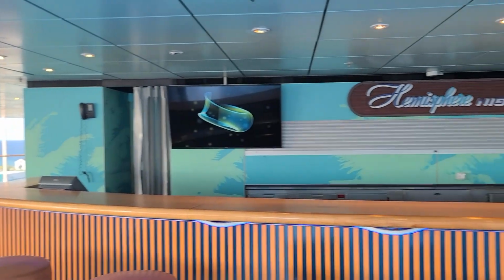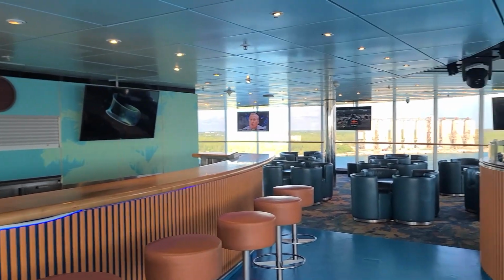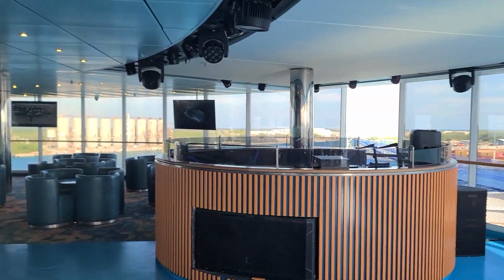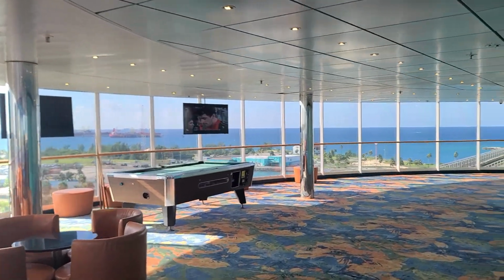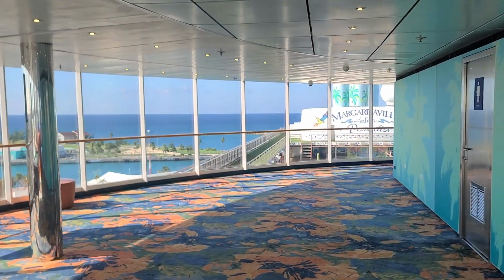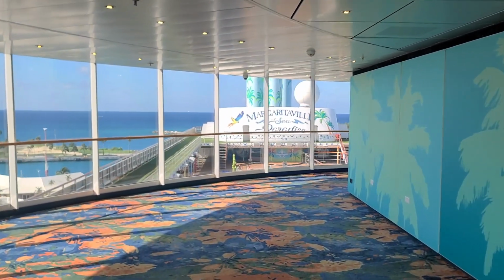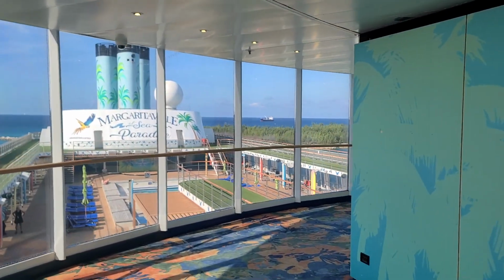And we have the bar to the right, where they only had one bartender, but maybe that was just the time that we were cruising. We took a weekend cruise, and there's the DJ booth. And coming around the left side, we have a nice pool table and some more seating and a couple more TVs and the female restroom. And that's about it for deck 14.